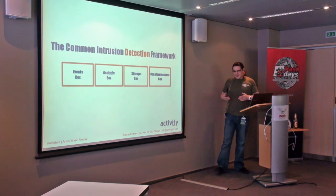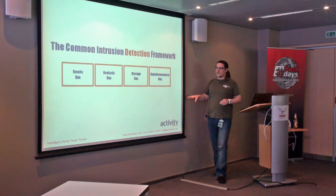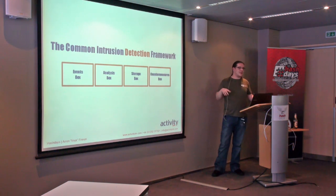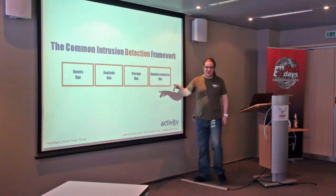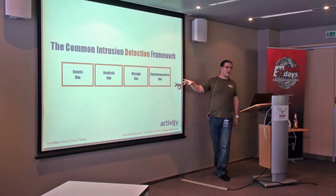But in the end, they're based on something that's called the CIDF, or the Common Intrusion Detection Framework. And these are components that an IPS or IDS should have. This is like 1970-odd that they're releasing this stuff. I think 1972 is like the first commercial deployment of an IPS system. So we really suck, and we suck for a long time because we haven't made things any better. But in an intrusion detection system, we have four components: an events box, an analysis box, a storage box, and a countermeasures box. We can pretty much work out what's going on here.